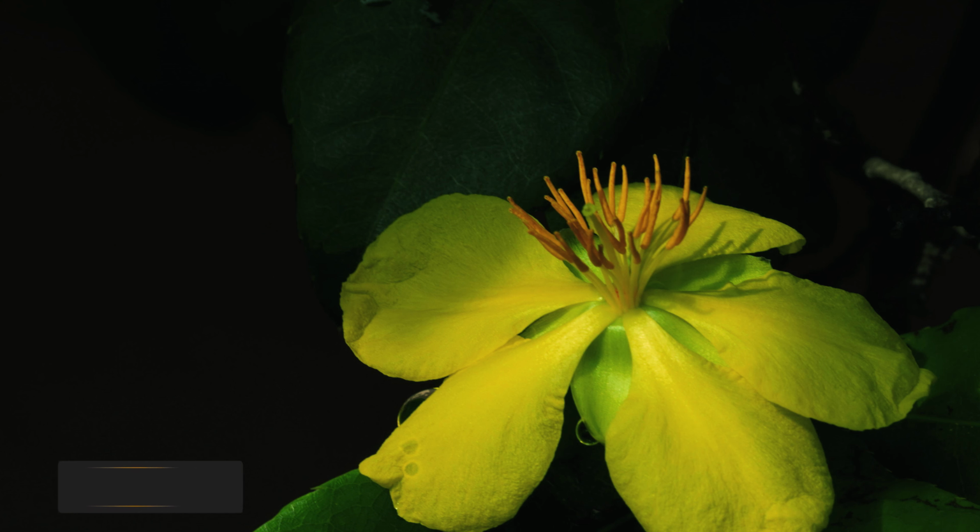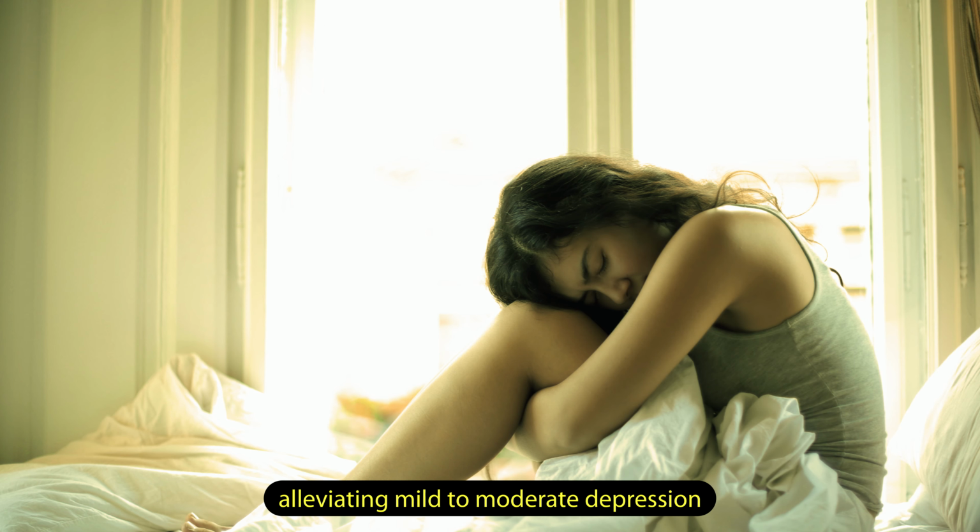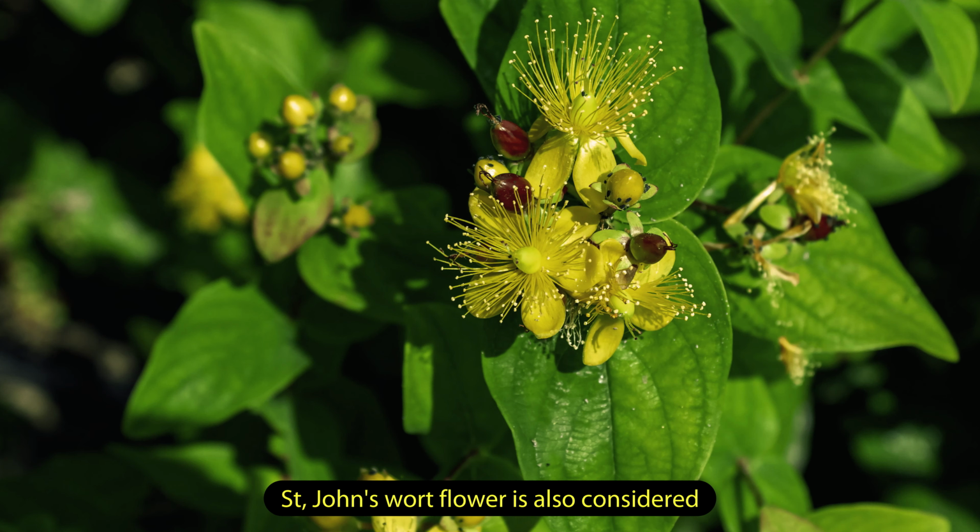Number 4. Saint John's Wort. These bright yellow flowers with leaves that have translucent spots, allowing the sun to shine through, alleviate mild to moderate depression. Saint John's Wort flower is also considered a great cure for depression that occurs as a premenstrual or menopausal symptom, in conjunction with anxiety, or because of a concussion. The skin healing and antiviral properties of these flowers make it a useful remedy for curing herpes, general warts, nerve pain, sunburns, wounds and muscle pain.